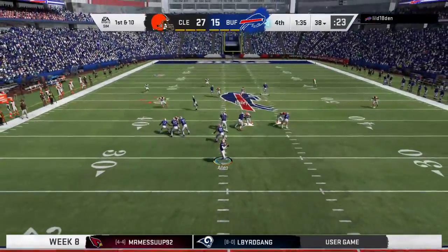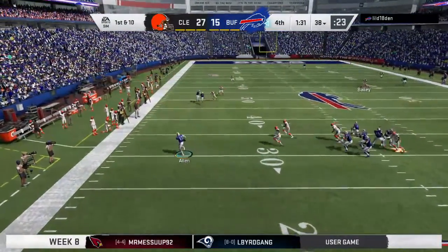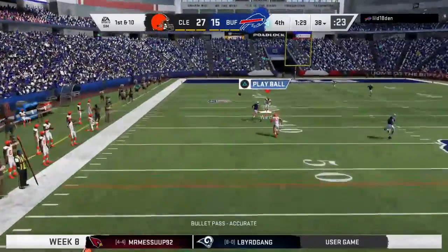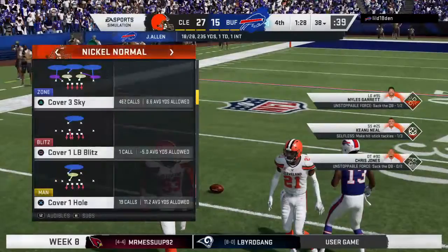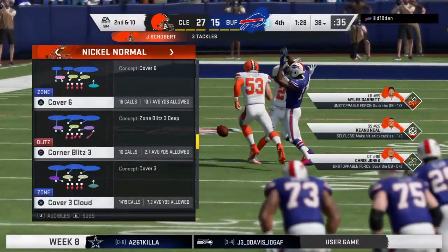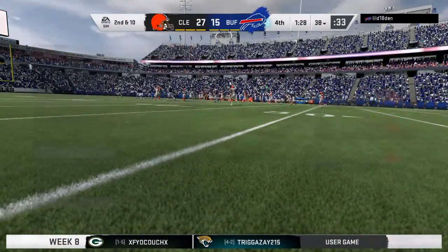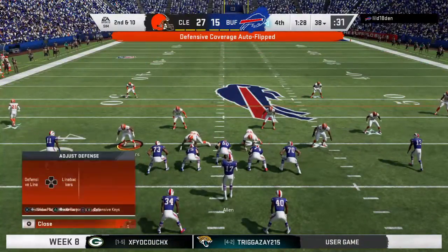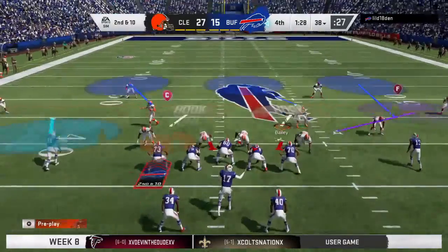On play action, Allen being chased out left. And that will be incomplete. Would have been a big hitter if they had connected. Instead, it's second down. This defense was definitely alert to the possibility of the deep ball, and they were more than ready for it. They've got the lead, fourth quarter. Maybe can expect more passes like that downfield.